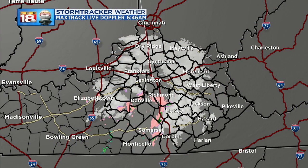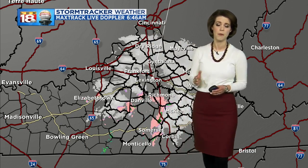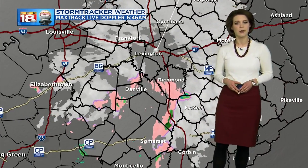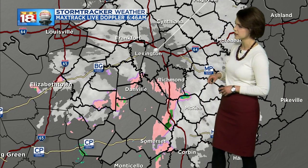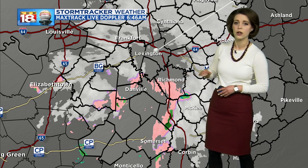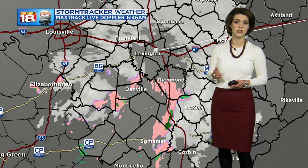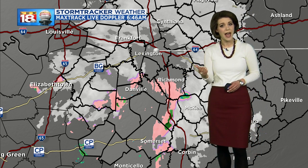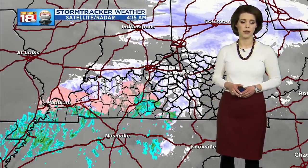Now on the MaxTrack Live Doppler, for the most part, it's just some flurry activity that we've been picking up on. But across southern Kentucky, especially now starting to push closer to I-75 to the south of I-64, temperatures there again are above the freezing mark, so a little bit of light freezing rain. Even some cold rain is starting to mix in as well, which could just aggravate some of the slick conditions that we will be seeing developing over the next couple of hours.